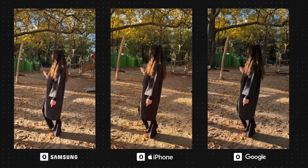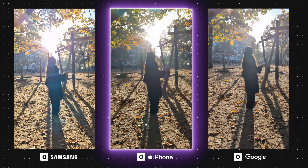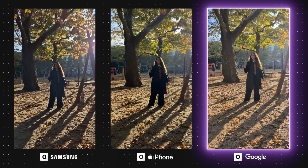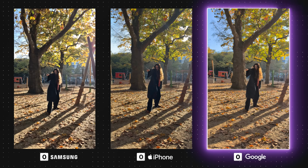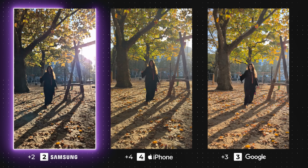In this first outdoor set taken with the wide lens, the iPhone produces the sharpest video. However, like the other two devices, it struggles with lens flare. The Pixel takes second place, delivering rich colors, while Samsung finishes last as it struggles to balance the dynamic range.